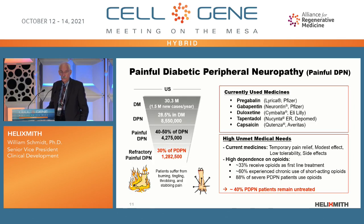If we focus on our most advanced program, painful diabetic peripheral neuropathy, we know that this is not a rare disease. This is a major and growing disease because of the prevalence of diabetes in the United States and worldwide. There are more than 30 million patients that have diabetes, and of those, many go on to have diabetic peripheral neuropathy, and a substantial number of those go on to have painful diabetic peripheral neuropathy. The typical drugs that are used to treat this, in fact, the only FDA-approved drugs to treat this, are shown on the right-hand side of the slide.